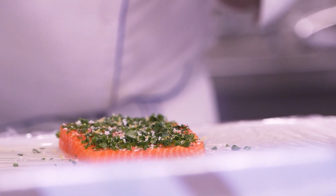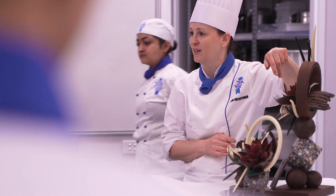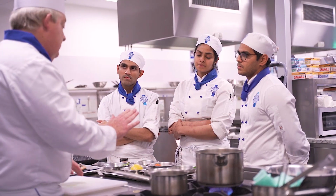Obviously in Certificate 3 you do learn the basics of how to cook and the techniques in the kitchen, and obviously how everything works and the procedures, but it doesn't take you the extra step to become a chef. Studying Certificate 4 is a great way to open up doors in the industry.